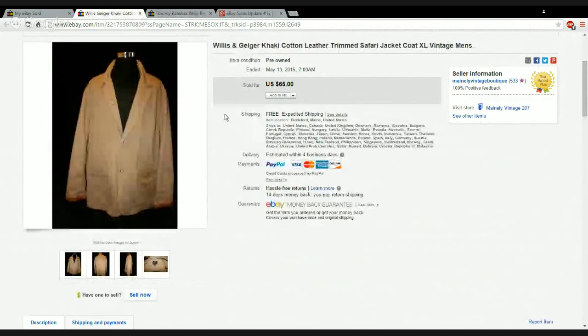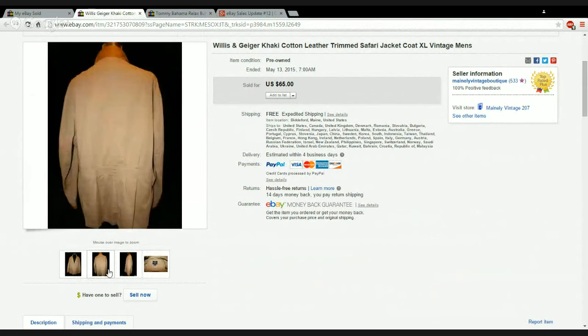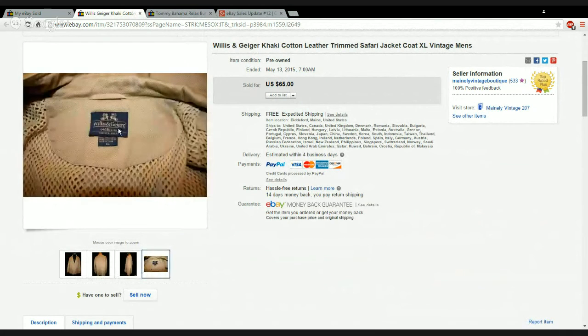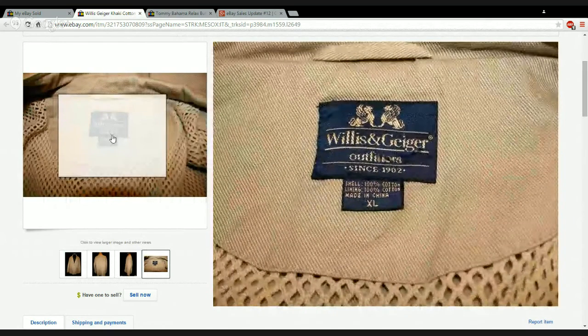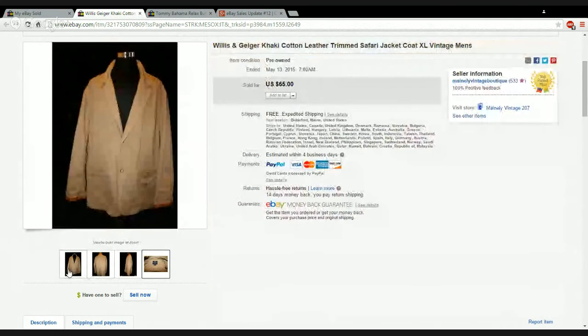Next up is a very nice coat. The brand is Willis and Geiger. This is the first time I've seen this brand, but I know it's expensive. This khaki, leather trims, nice jacket. Size is XL. Here's a look at the tag. eBay wants to let me see it. There you go. Willis and Geiger Outfitters. Very nice, expensive brand. Very nice looking coat.